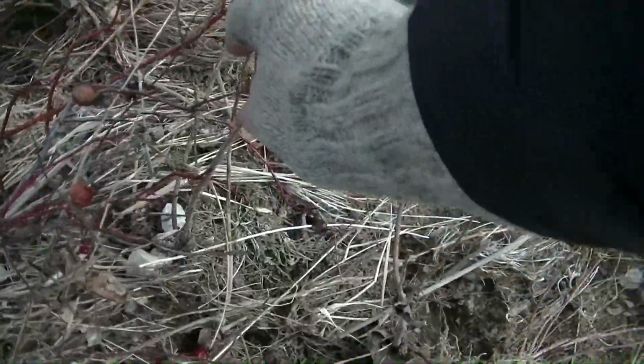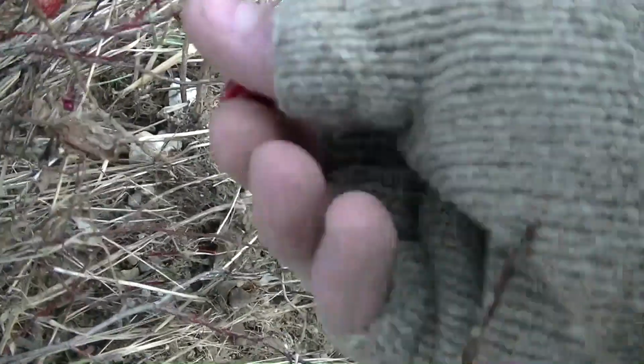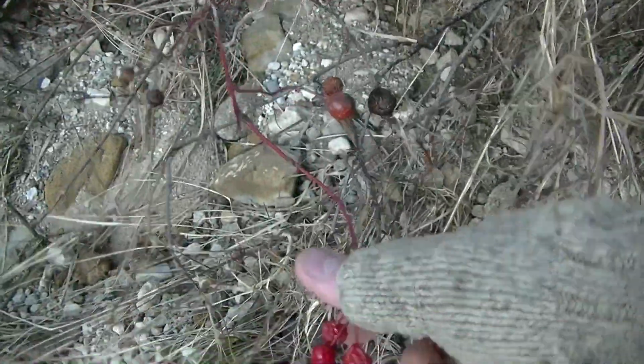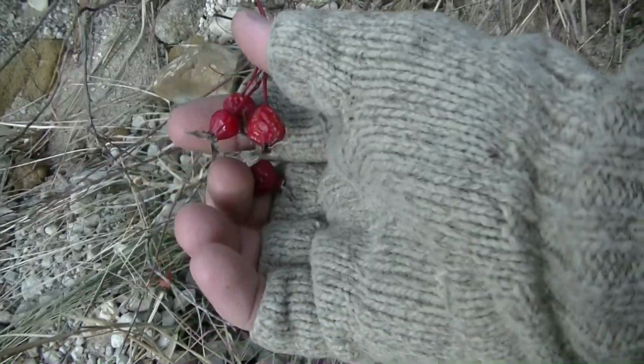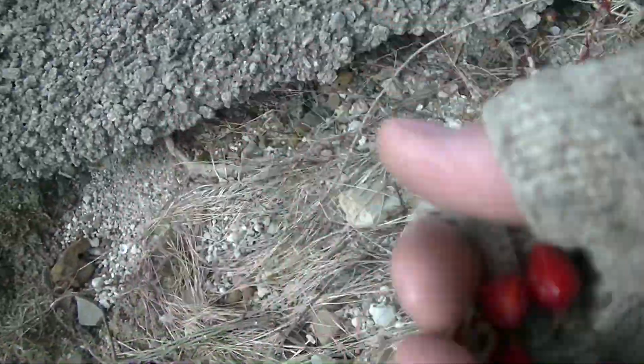Here are some wild rose hips right here. These aren't looking as good as some of these are, but there you go. Yummy. Also a few good looking ones here as well. Absolutely.